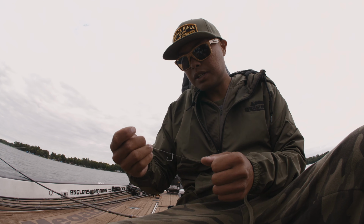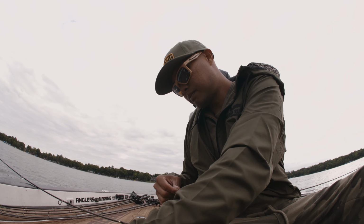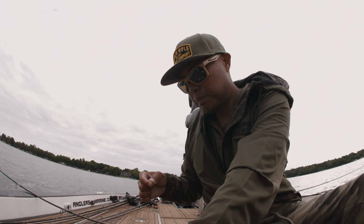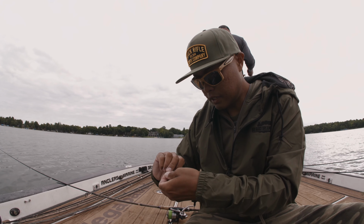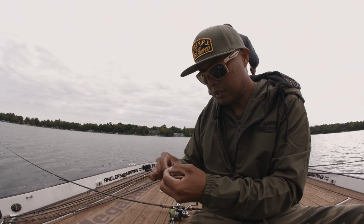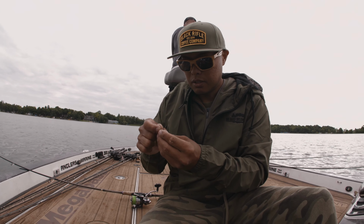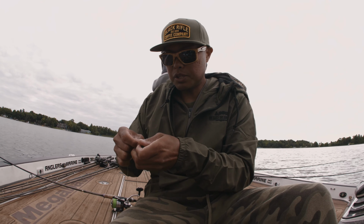So I'm rigging up one of these Decoy number 3 shot rig hooks. You can find these from Ben at Hook 'em Tackle. They're a JDM product. Their entire line is a bunch of trick little terminal tackle items. It's quickly become my favorite drop shotting hook.